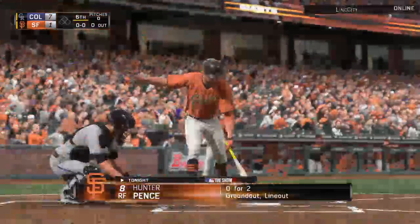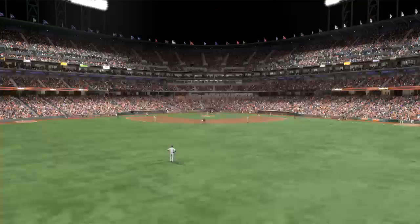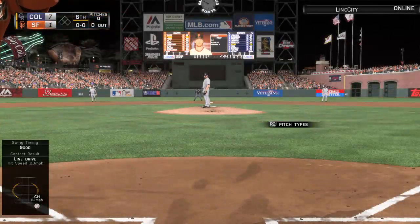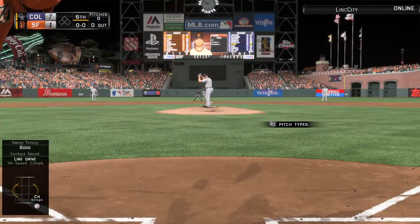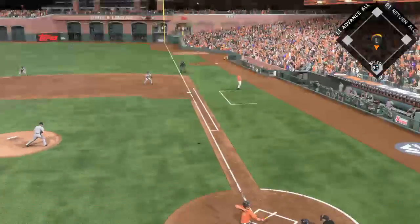Greg Holland will come on and make his 4th. Leading off the inning, Hunter Pence. And they'll need him to get something going here. Boy, they've got some work to do here, but there's still a lot of time left in this game. So just chip away, chip away.